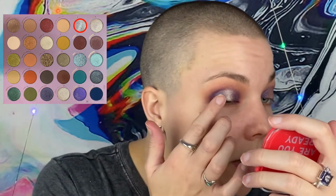Again, kind of just gonna tap on my finger. A little bit of Moonstone, that nice pretty shine, and then I'll probably go back into Fluorite as well. Tap along the edges and really get things nice and blended between all of the shades.